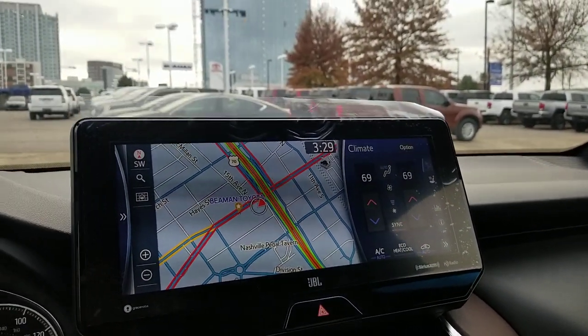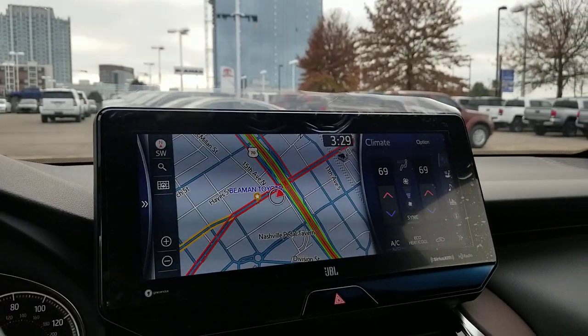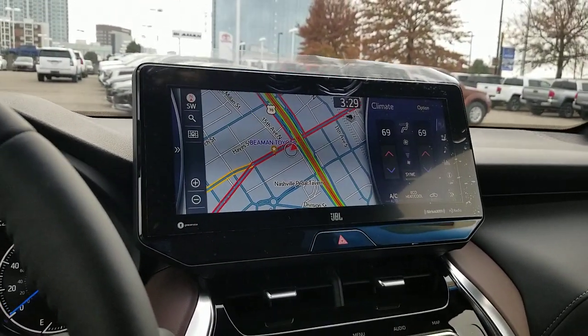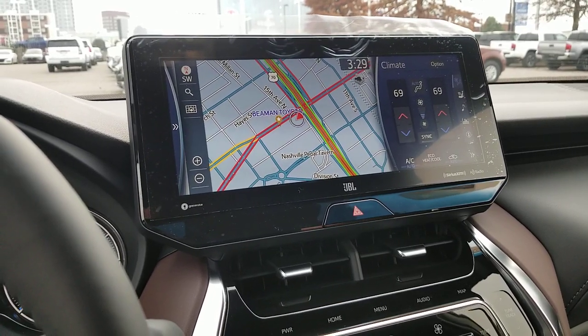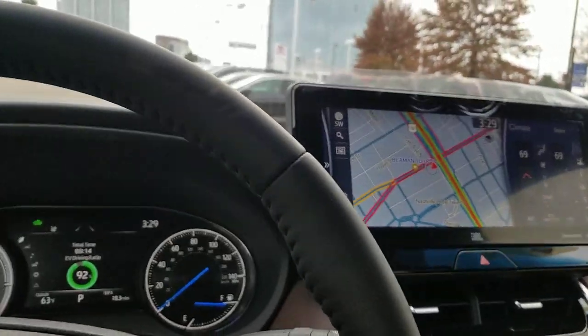Also, you also have the rear park. When I talk about the rear parking assist, that also is automatic braking. If you're about to back into something, you will have the braking system that will work for you as well. So it's going to take good care of you guys. So I'm going to show you a couple other things here.